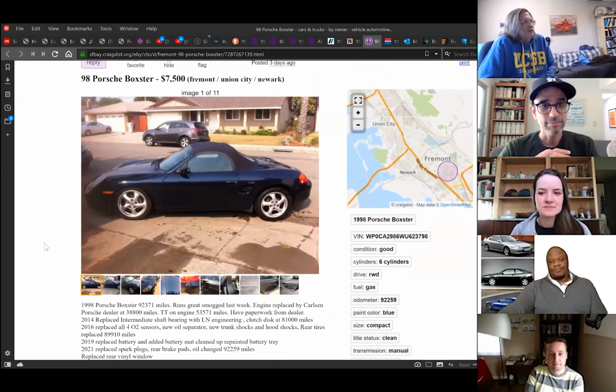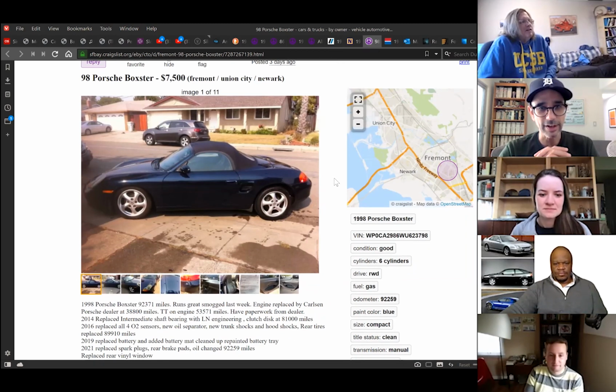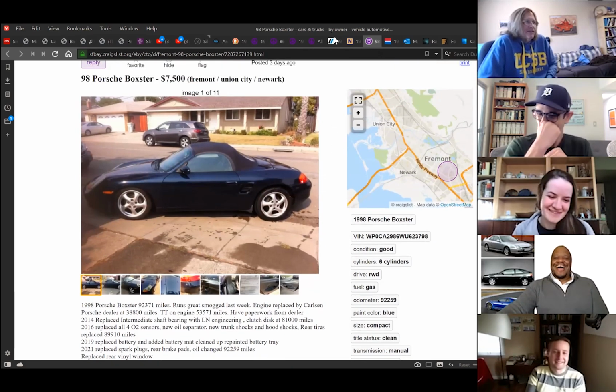Oh, you agree. If you're gonna take a gamble here, go. The top looks like it's in good condition. They replaced the plastic rear window. It's fine. It's nice. My car's better, but this is nice. We'll get to that. I don't doubt.